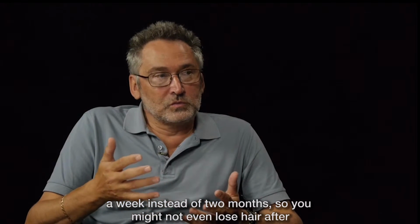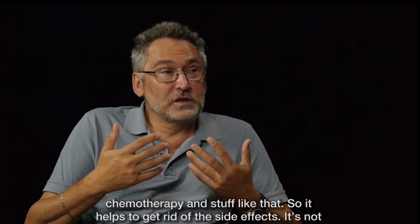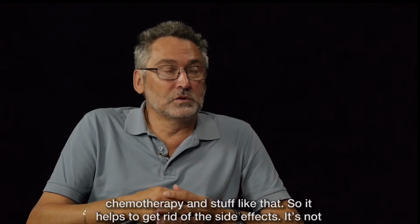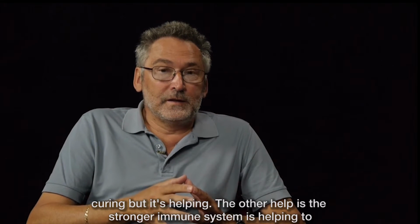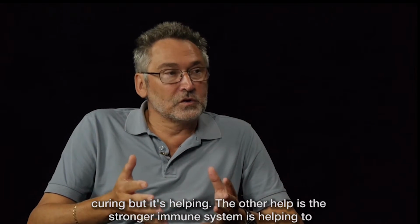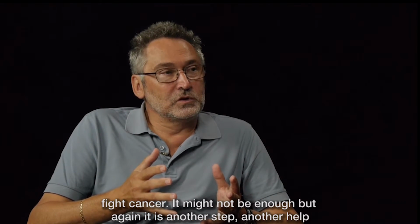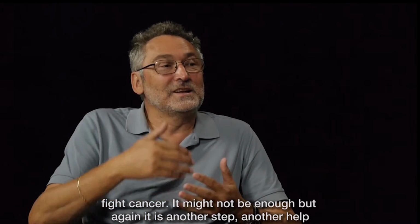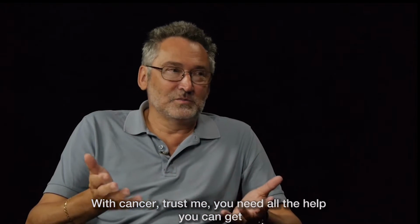So you might not even lose hair with chemotherapy and stuff like that. So it helps to get rid of the side effects. It's not curing, but it's helping. Other help is the stronger immune system is helping to fight cancer. It might be not enough, but again, it's another step, another help. And with cancer, trust me, you need all you can get.